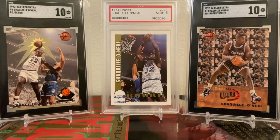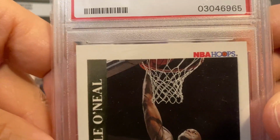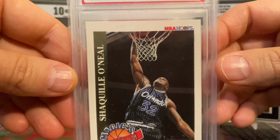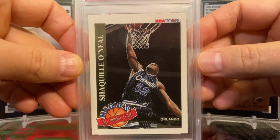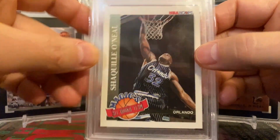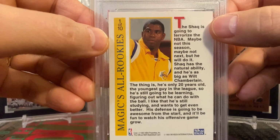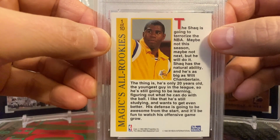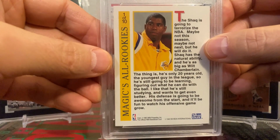Sticking with Hoops, we go to the Hoops Magic's All Rookie Team. This is a card that was super hot in 92-93, and it's one of my favorites. What a beautiful card. Magic's All Rookie Team, so there's commentary by Magic on the back. The Shaq is going to terrorize the NBA. Maybe not this season, maybe not next, but he will do it. And boy, Magic was right.